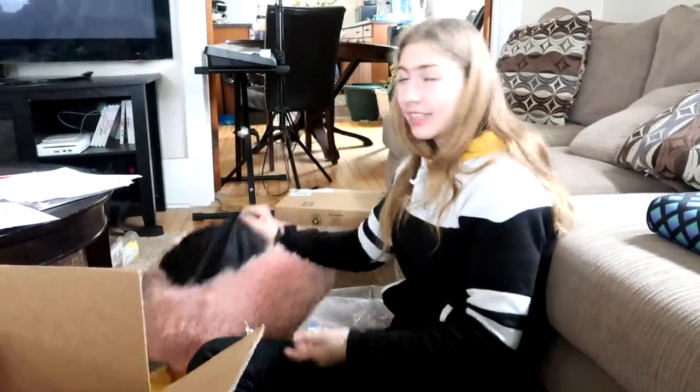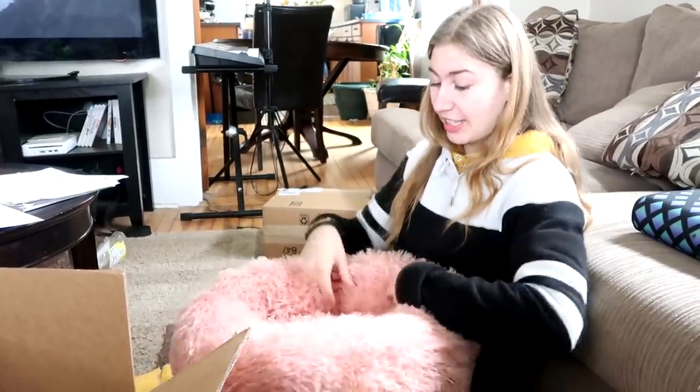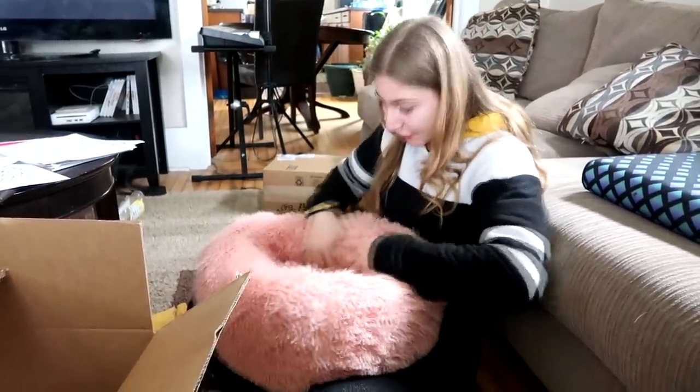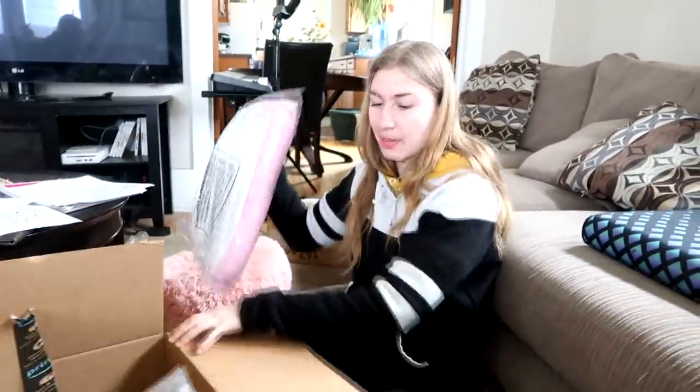My mom thought she ordered the large, but when she looked back at the order after she bought all the stuff, it said that she ordered a small. So we're gonna order another one when she gets bigger. It will be great for small, puppy, medium.